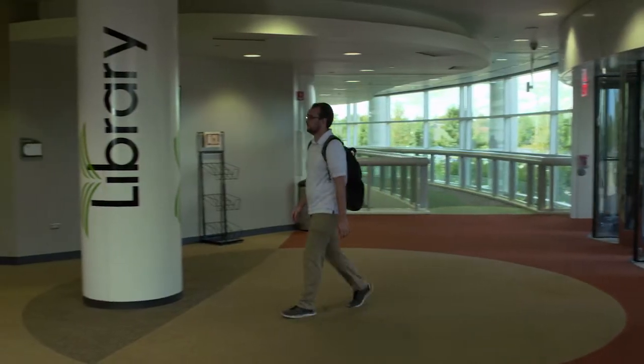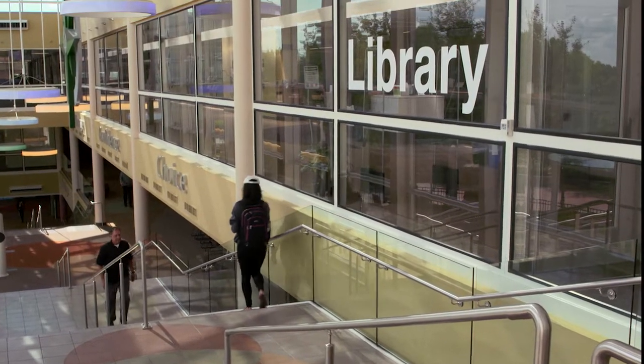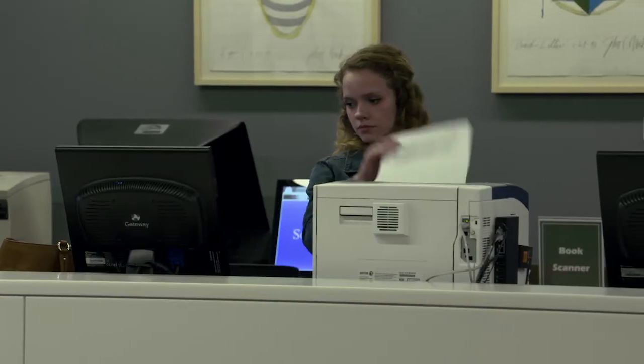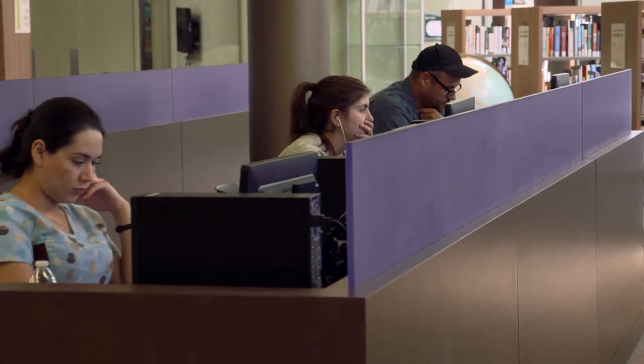Welcome to the College of DuPage Library. Located on the second and third floors of the Student Resource Center, the COD Library offers you some of the most useful tools and services available to aid in your studies. Let's take a look around, and you'll see the library is about a whole lot more than books.